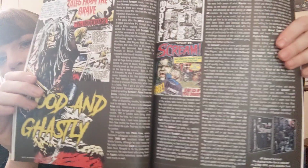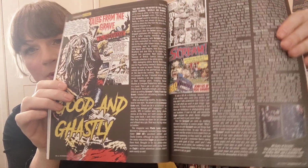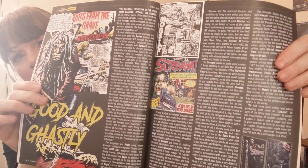And then there's a look at Scream, which is bringing out a hardback, oversized omnibus collecting all the issues of Scream, which was a groundbreaking horror comic in the mid 80s. It's got a really cult following now, and they reprint a strip from Scream to give you a taste of what will be in there.